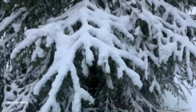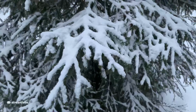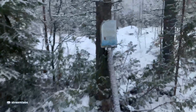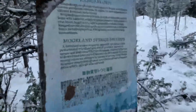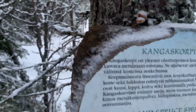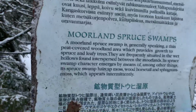Here we have lots of snow, so guys in Denmark, you can look at it. Here we have some kind of sign, because we are walking on a nature trail and there are some explanations. Well, that's a kind of interesting sign. Have seen a few years. Moorland spruce swamps.